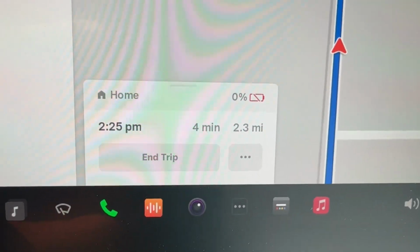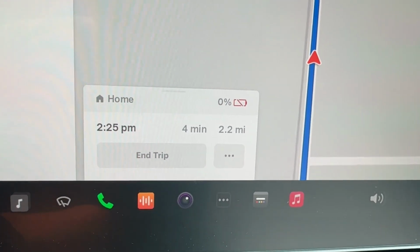2 miles left. All right, everyone, obviously I made it home. Then I pushed the car. That was a little scary because I saw it draining pretty quickly.